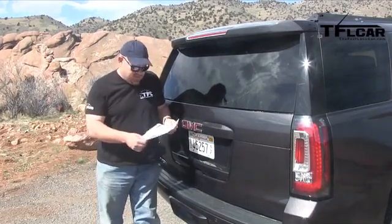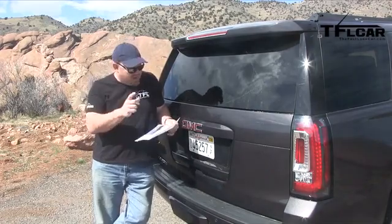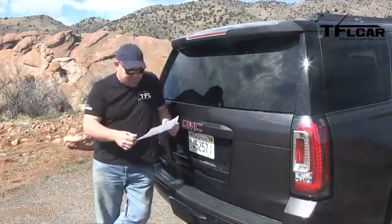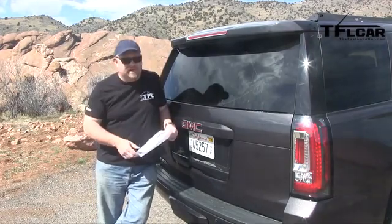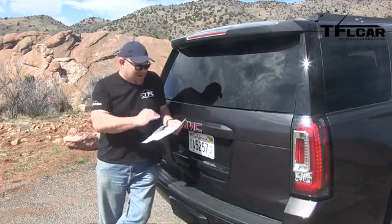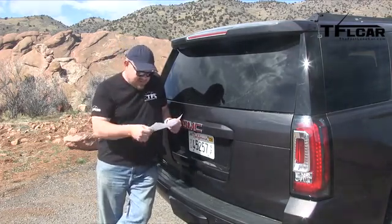So bear with me a moment because I have the sticker here for this particular 2015 GMC Yukon four-wheel drive SLT. This version with the four-wheel drive starts at $57,735. Now obviously if you get the SL or the base model, you can drop some of that money off. But in this case, let me tell you what this thing has got.